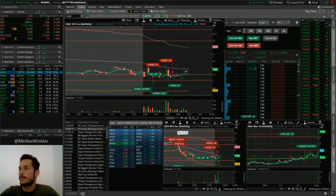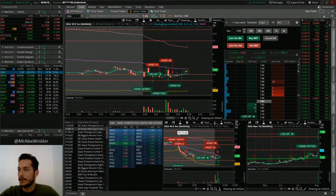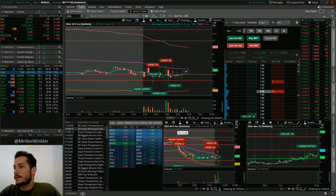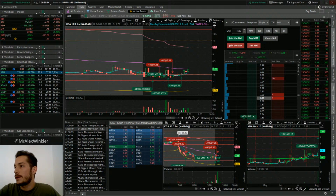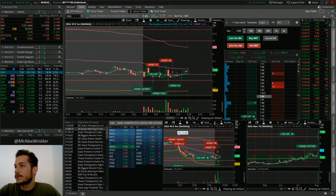Here we go. Possible break of 8. Small position size on this one, only 300 shares. Did about 600 shares in my last trade, so half the position size of my last trade. Looking for that break of 8. 790. Finger on join the ask on the break of 8, maybe into the 810s. Gonna give it one more attempt here, at least for a stronger breakout.